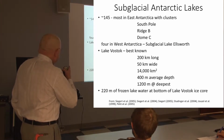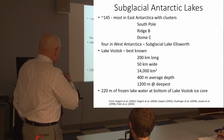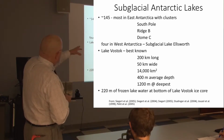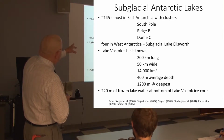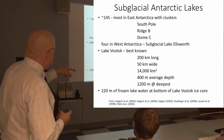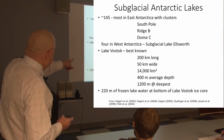So this is probably a little bit earlier. This is Siegert 2005. There were only 145, so now we're up to 380, okay? So this is a little out of sequence, I apologize. There's the size of Vostok.